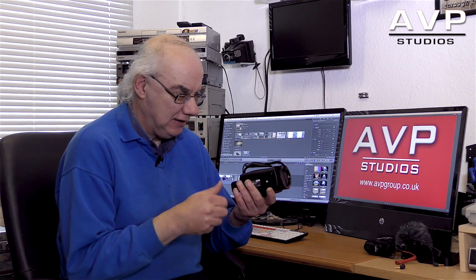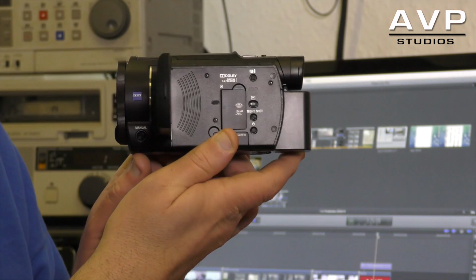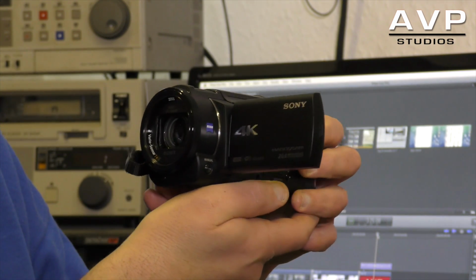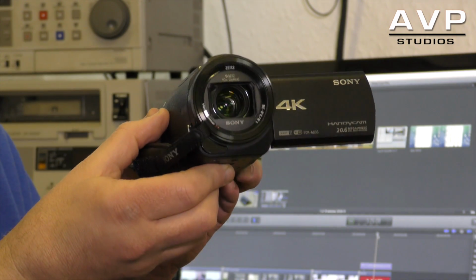The other thing with this one is it's heavier. It's not bulky, but quite heavy. That kind of surprised me. The Panasonic is very light, very plasticky, but this one's quite chunky and quite heavy, and because of that it's got a really good quality feel to it.